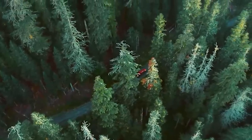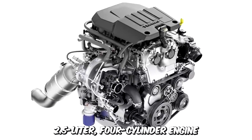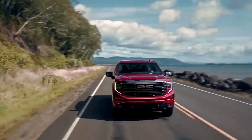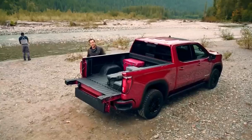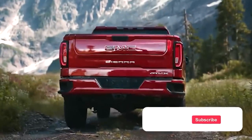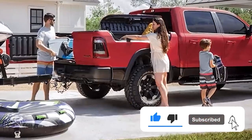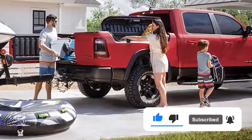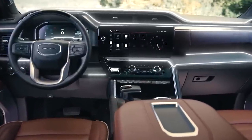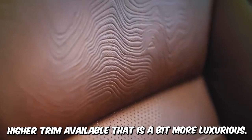To do this, the Terra will be equipped with a 2.5-litre, 4-cylinder engine that is sure to be enough for everyday tasks. It will not be capable of heavy-duty activity, but it will be perfect for urban dwellers and lightweight cargo transport. We don't expect this truck to be powerful, but it will be useful for small business owners and families that need a spacious and comfortable car that is still a bit more practical. There will be an infotainment system, and for those who want more, there will be a higher trim available that is a bit more luxurious.